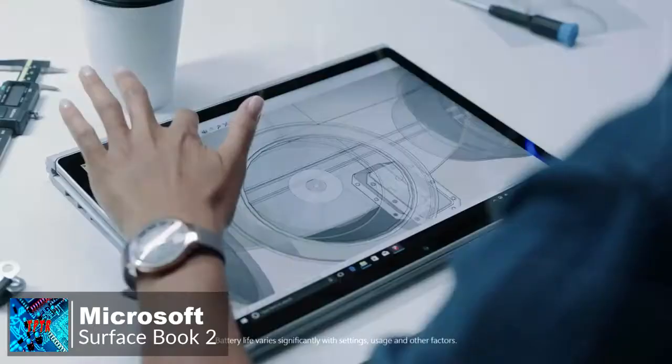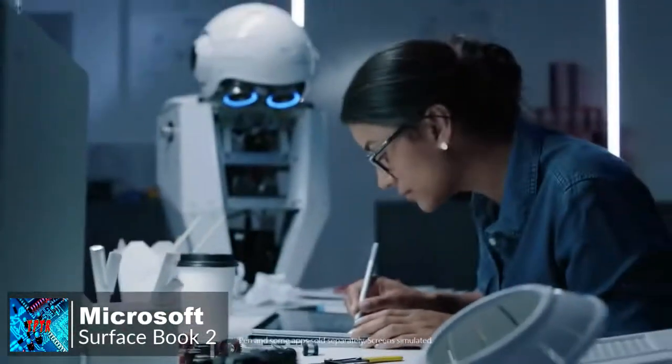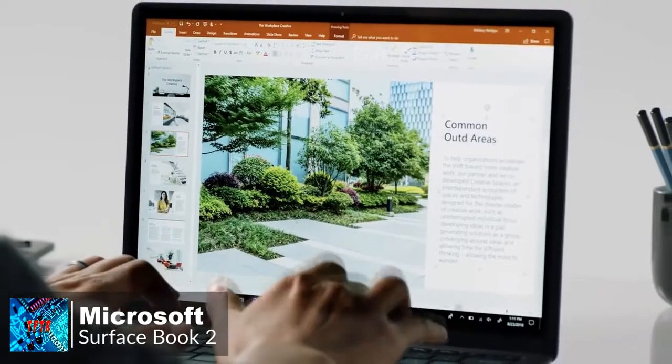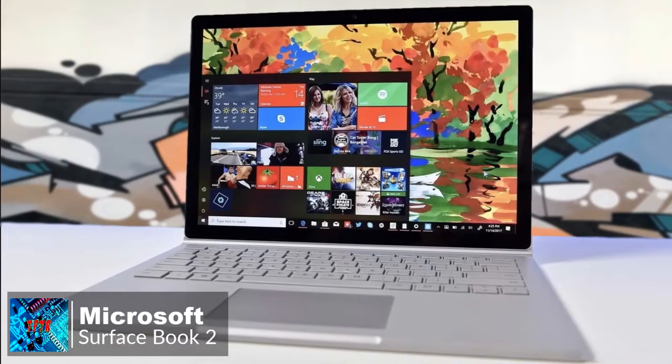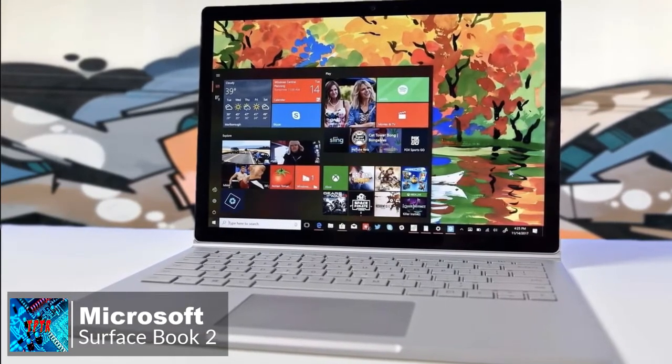As a creative tool, providing you're happy to pay extra for the Surface Pen, you are also incredibly well set, thanks to the quality of the screen, the richness of its color reproduction, and crisp 3240 by 2160 resolution. Seriously, the screen is absolutely lush.